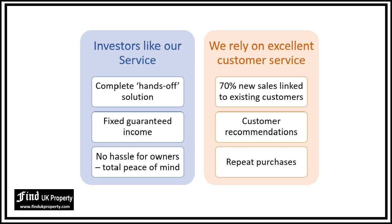Our customers really like our service, and 70% of our sales each month are now linked to our existing customers. Many are recommending their friends, relatives and contacts to us, or they are buying additional properties themselves.